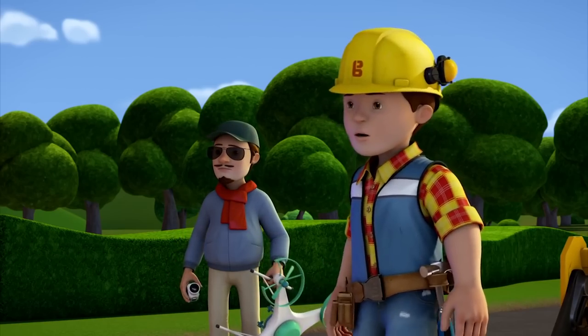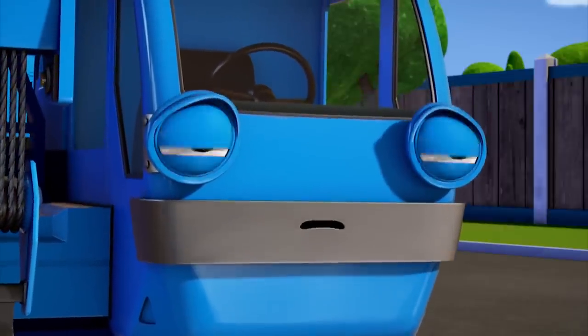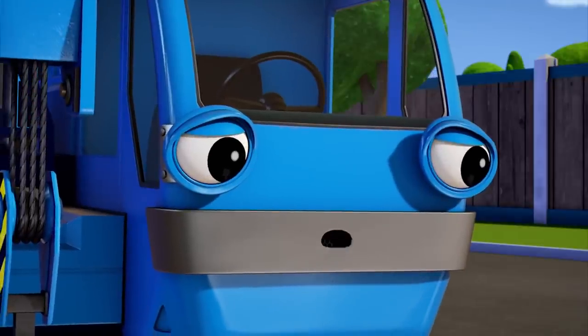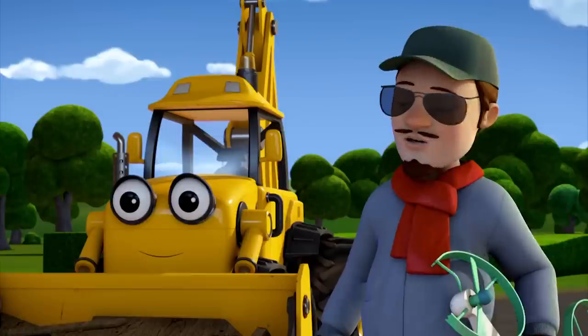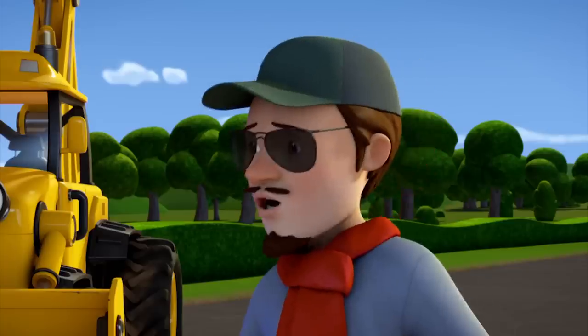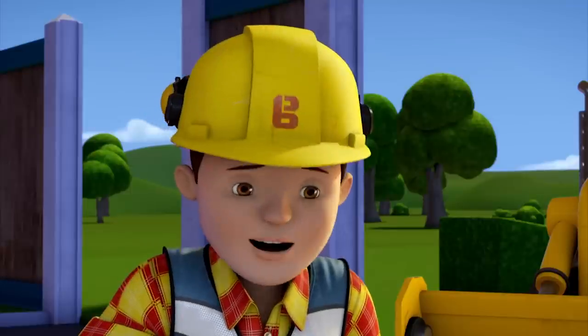Why did you lift with such a long hoist in this wind, Lofty? I was trying to get away from the drone. I don't like being filmed. I'm just a bit shy, I suppose. I'm sorry, Lofty. I'll keep you out of shot from now on. And Bob, I won't need you to do any more talking. Really? I'm afraid so. You're not really a natural on camera.